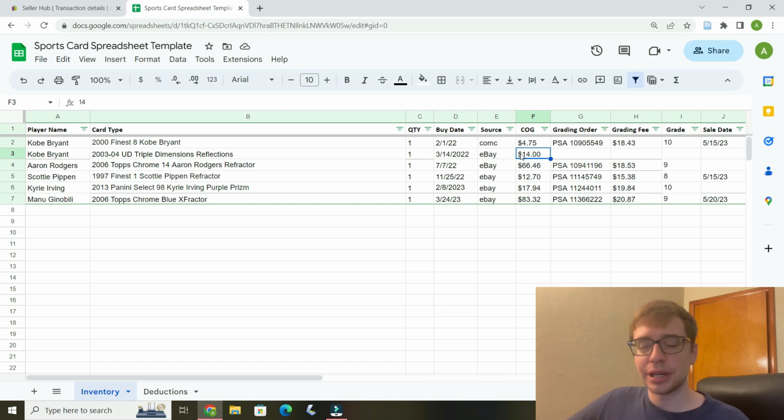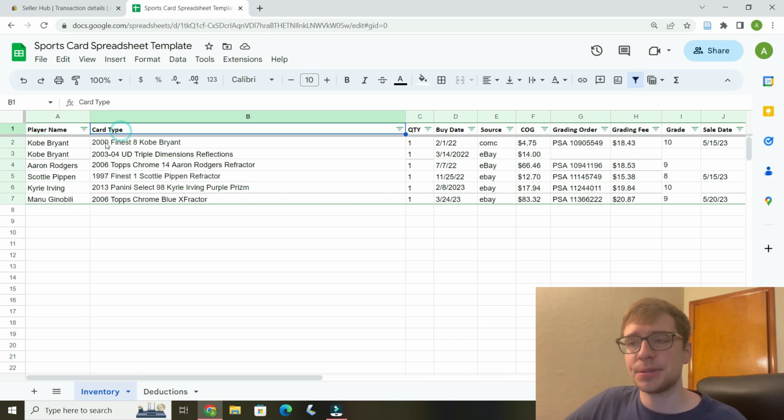I'll just quick step through the columns as well. So I do player name. This is just the way I've enjoyed and found it easiest to do it, so I can track and sort by different players. I do the card type. So typically I'll throw in like the year, maybe the set, the card number, that sort of thing. I kind of just try my best. If you're missing info, that's fine as long as you can remember which card this was.